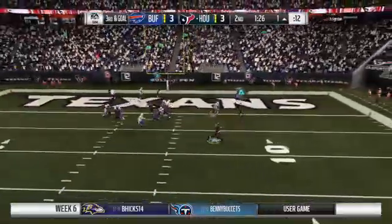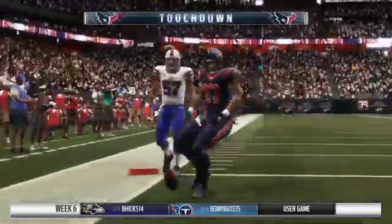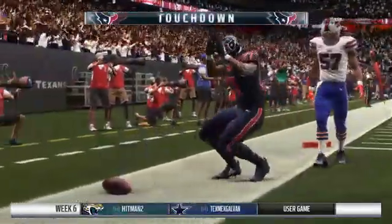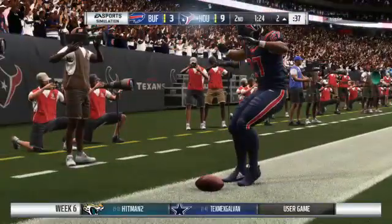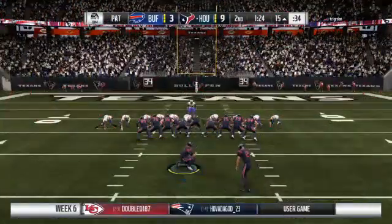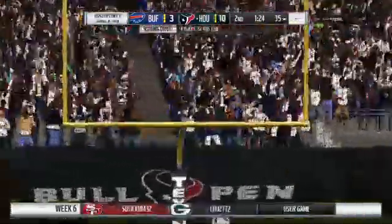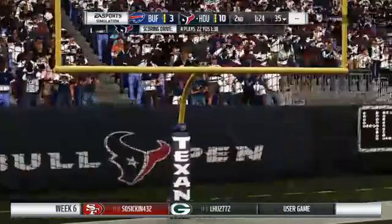Faking the give. Now Watson. They'll roll him out right. And he'll take this one in for a Texans touchdown. A great effort there. His 5th touchdown now on the year. And the Texans are in for 6. Tavecchio good on the extra point. And the lead is now 10-3.